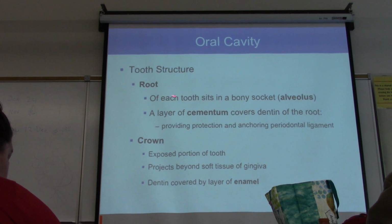But the root sits down into this little socket in your bone called the alveolus. And this ridge of gums is often called the alveolar ridge, because all the alveoli stick in there. There's a little layer of cementum, or cement. It's kind of like super glue that holds the tooth down in there.